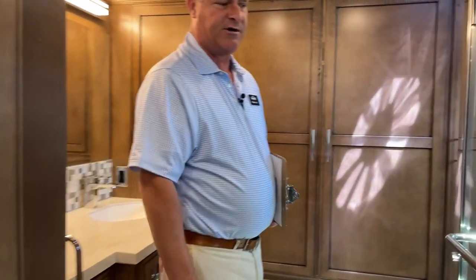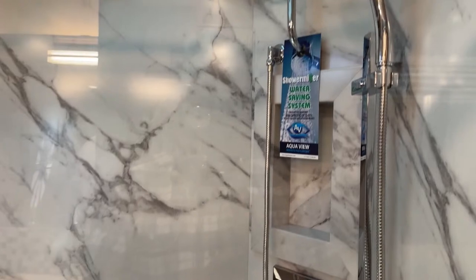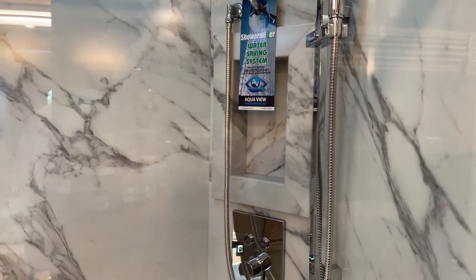So we have the full shower. Nice thing about this, it actually has the seat in there so you can actually sit down while you're showering. If ladies like to shave, you know, it's nice to be able to relax with some hot water blazing. It does have a tankless hot water system. Nice thing about that is you don't have to wait for the water to heat up. Coming over here, you have a porcelain toilet.